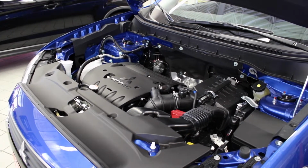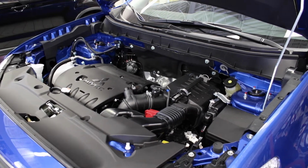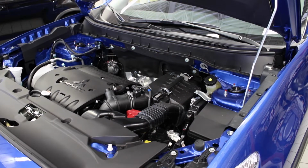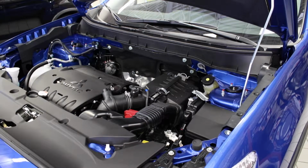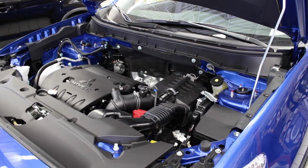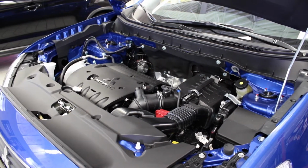Under the hood is a standard 148 horsepower, 2.0-liter engine. There's also an available 168 horsepower, 2.4-liter engine. Both are dual overhead cam, 16-valve power plants that feature resin-coated pistons and smooth surface camshafts for reduced friction.